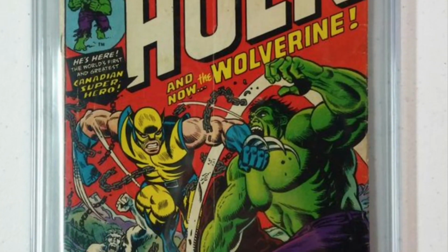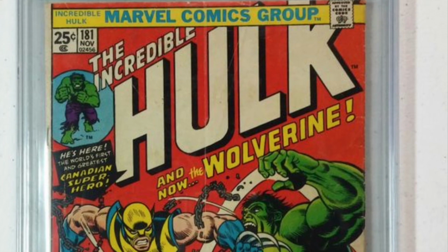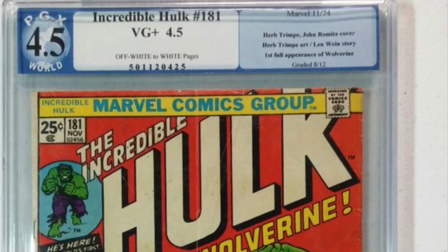This particular collection came about through OfferUp. I saw that this seller was posting a lot of books through OfferUp. He was posting big books, but the pricing seemed kind of off to me. The big books were books like this Hulk 181. It was in a PGX case, a PGX 4.5.